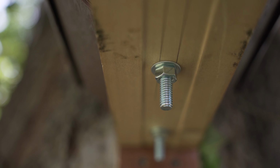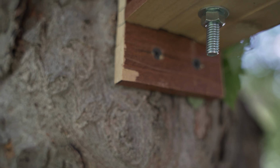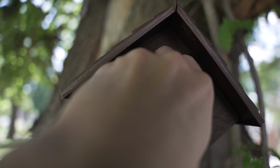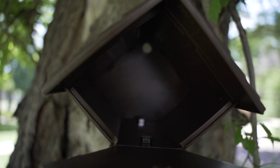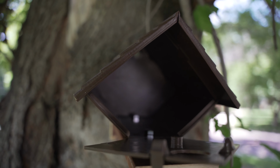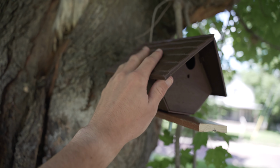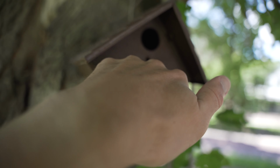There we go, just a simple washer nut onto the bolt. Another one in the back, four screws there and there. And then how you open it up to clean it is you just stick your finger inside that hole and then boom. I don't think that'll bother them too bad, those screws. Sorry, it's pretty dark in there. I'm sure they'll have bedding and whatnot down. And then it's sturdy, not going anywhere. I see the birds can chill right here.